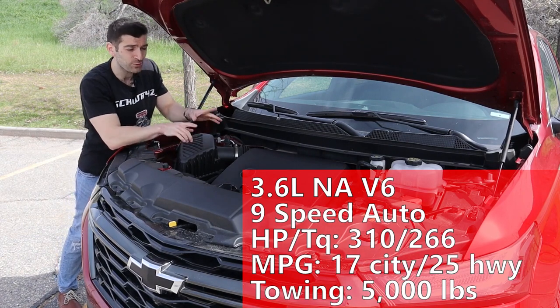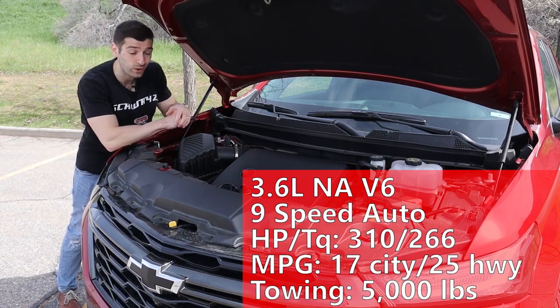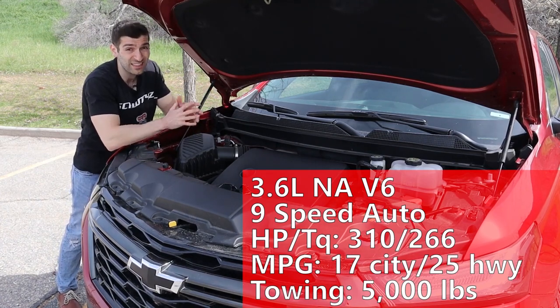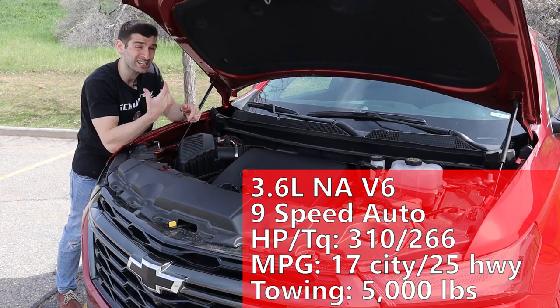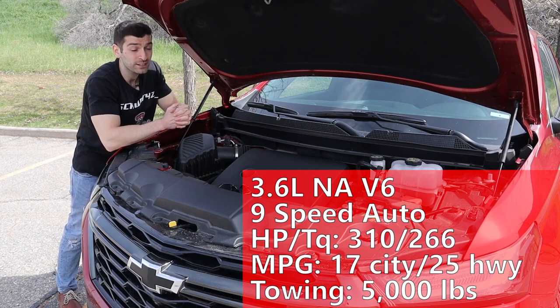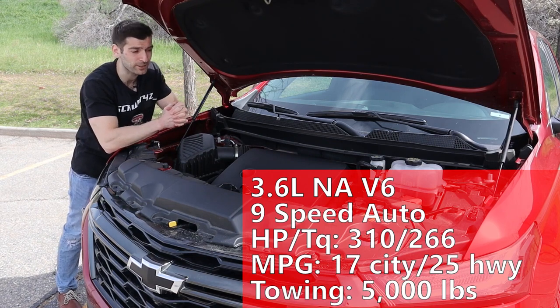Now, power output is rated at 310 horsepower and 266 pound-feet of torque. Now, in case you're wondering, that's actually pretty high for vehicles in this segment. The only ones that are much higher than this are the likes of the V8 Hemis that you get in the Jeep Grand Cherokees and the Dodge Durangos. But other than that, this is one of the most powerful. It's more powerful than the Toyota Highlander, the Kia Telluride, and the Nissan Pathfinders.